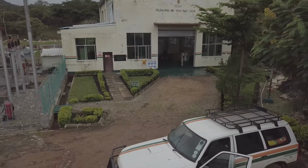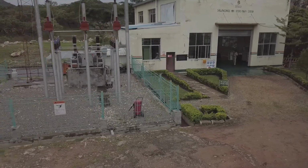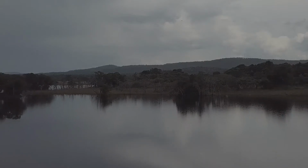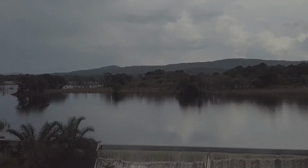Shiwangandu is just one area in Northern Province where the existing potential for hydro was identified and harnessed. But within the Northern Province and Luapula, we have the most rivers comparatively in Zambia, and that's why you will see that all the small hydropower stations are located in Northern and Luapula provinces, because these are the two provinces that have the most rivers in Zambia.